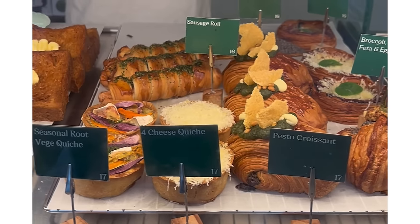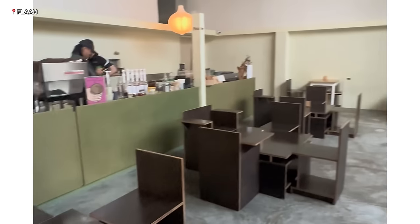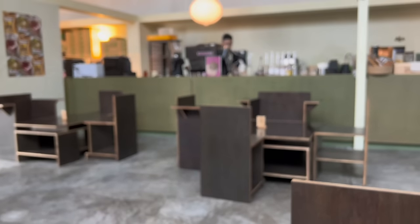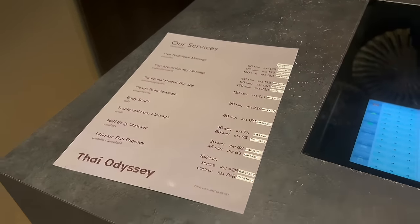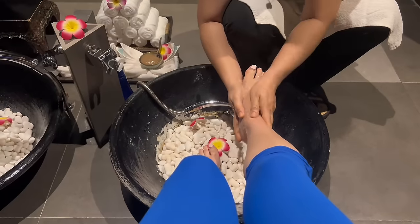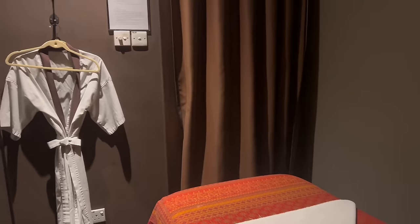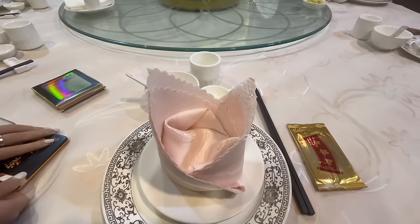And then I went to this cafe that does really good croissant. It's called Fla. It's a little bit of industrial rustic style. And I just spent my afternoon there drinking my cup of coffee. Then I went for a Thai massage, and my friend highly recommend Thai Odyssey. And then I went home and the traffic is horrible.